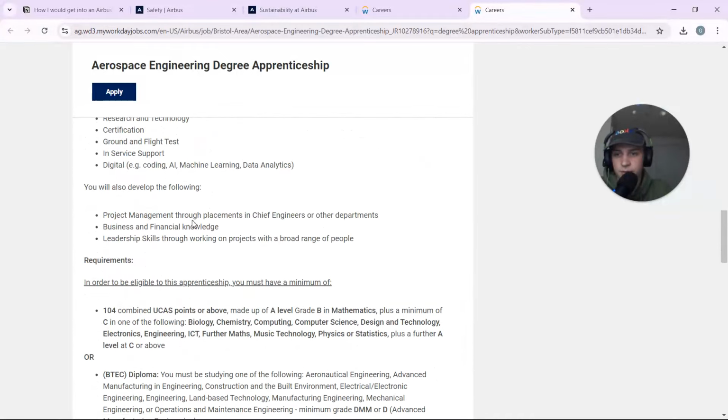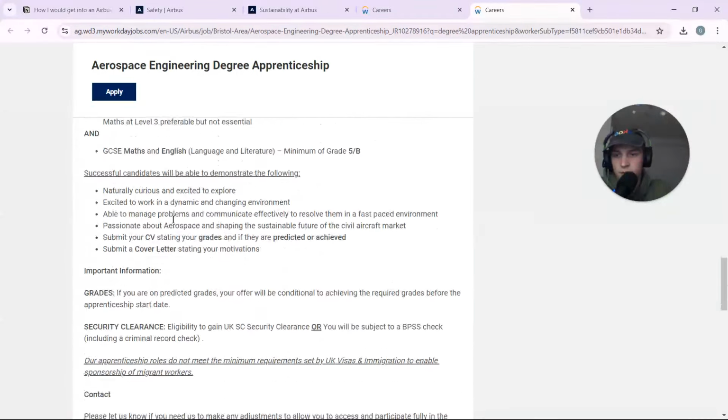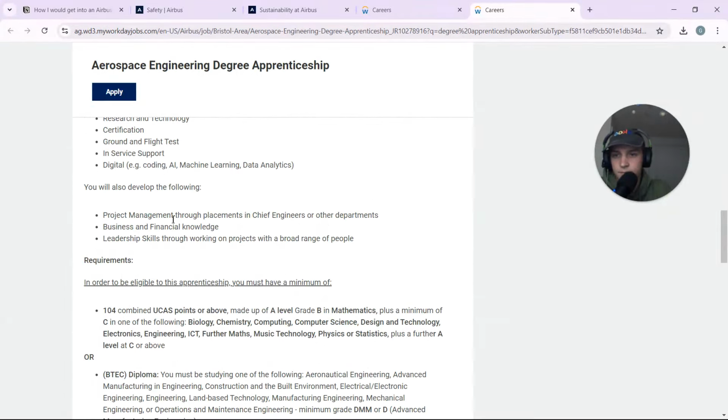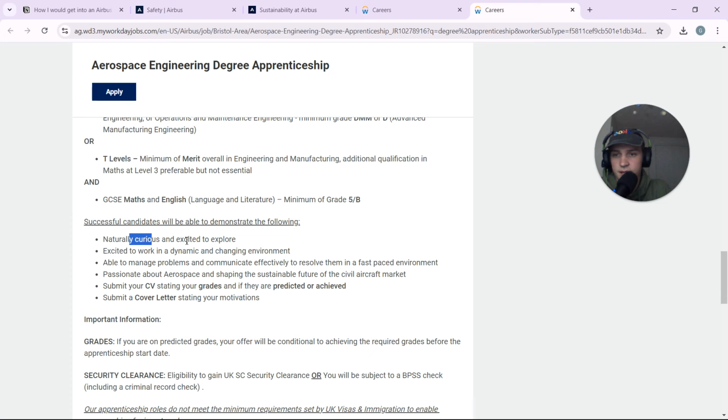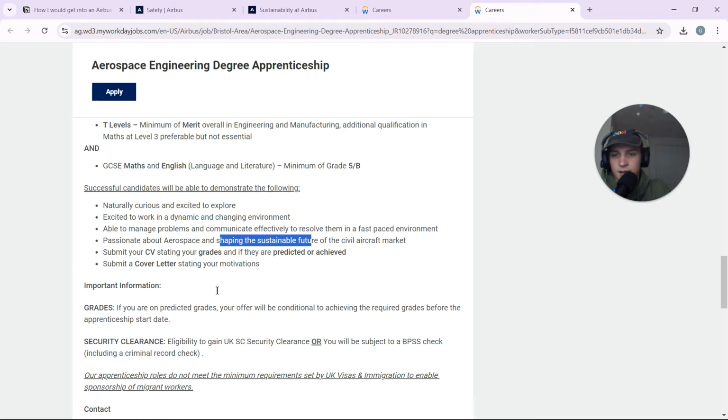So it would be coming here, and it would be leadership skills I would mention. Curious, excited to explore. You can work in a dynamic and changing environment. You can solve problems. You can communicate effectively. You can deal with fast-paced situations. You're passionate about aerospace. You're passionate about sustainability, etc.